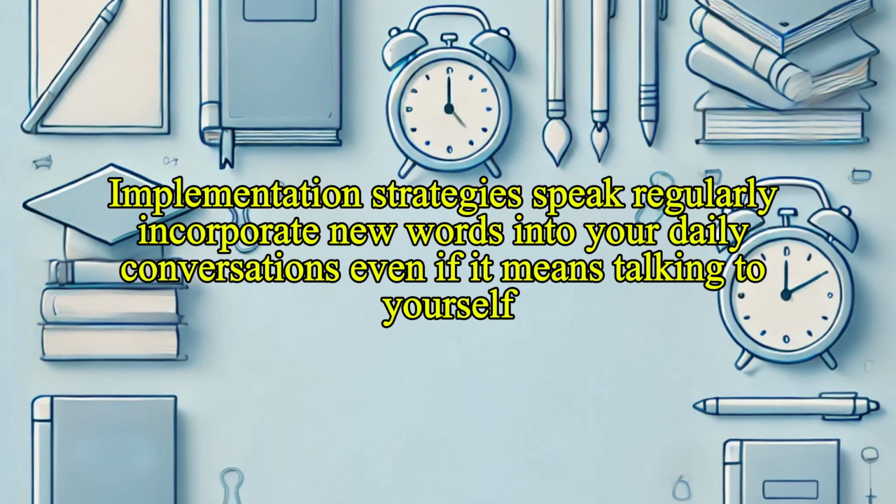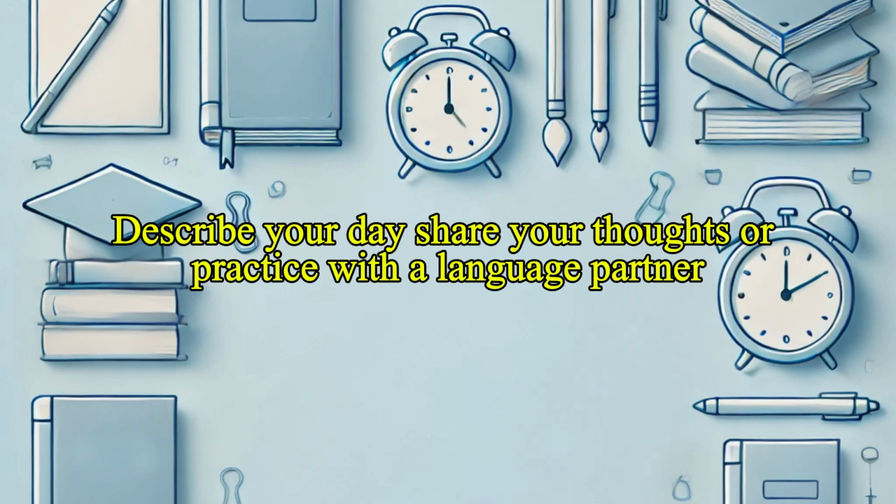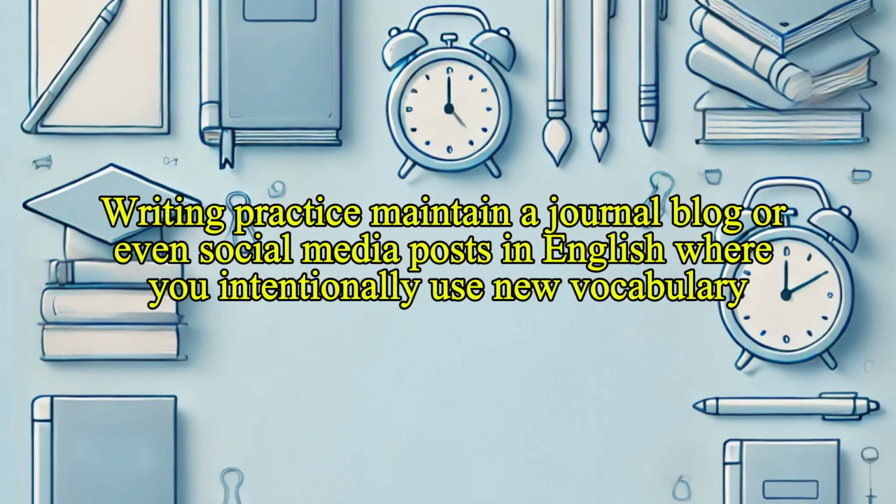Implementation strategies. Speak regularly. Incorporate new words into your daily conversations, even if it means talking to yourself. Describe your day, share your thoughts, or practice with a language partner. Writing practice. Maintain a journal, blog, or even social media posts in English where you intentionally use new vocabulary.